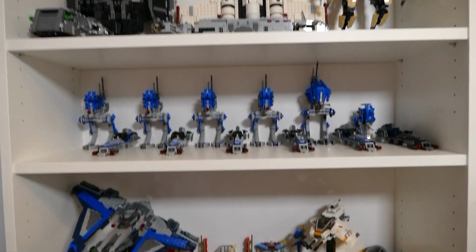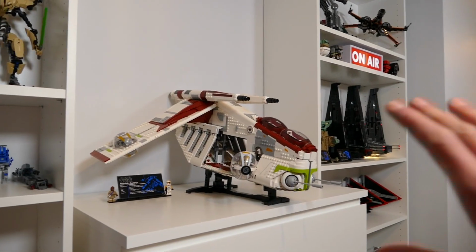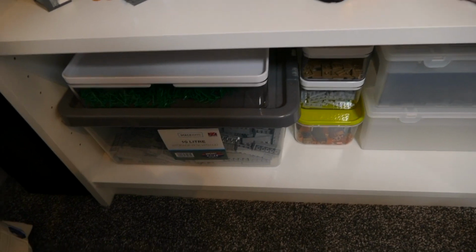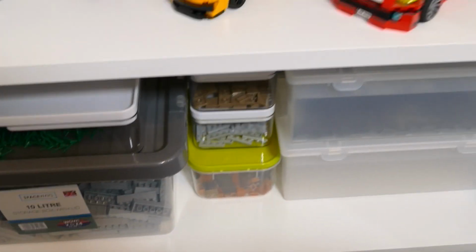So we're going to start up here on this display, which is the furthest one away from, I guess, the main area where you'll see in the videos. So right down the bottom here we have some LEGO mock building parts. You can see down there we have some grey 2x6s, as well as some grass pieces, and a bunch of other stuff down there as well.